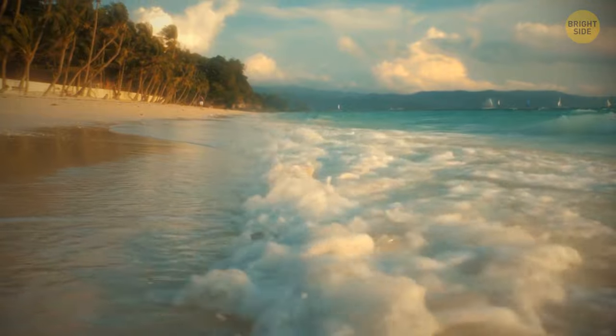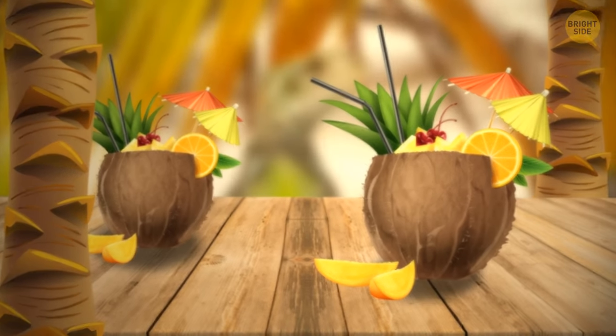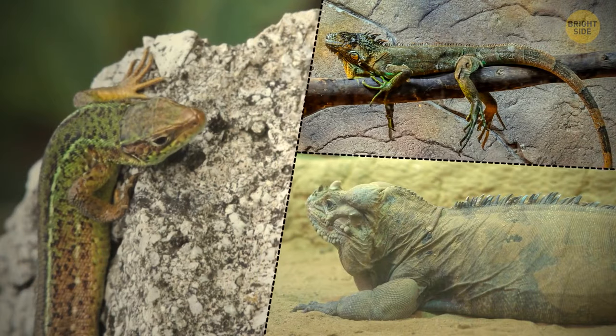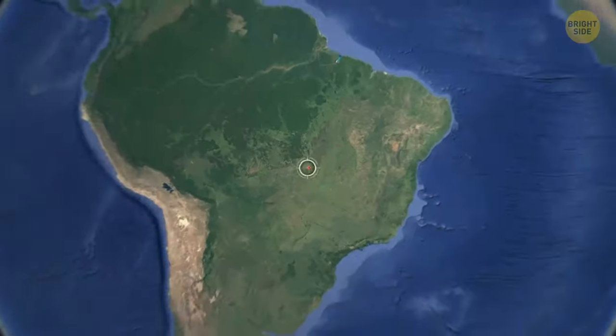Picture yourself on a sandy tropical beach. The sea, coconuts, palms, and iguanas? Yeah, these guys hang out everywhere. In the sand, up trees, on walls. They live all the way from Mexico to Brazil. And love to chill anywhere sunny.